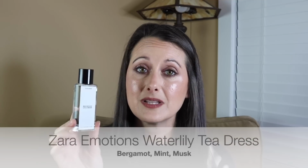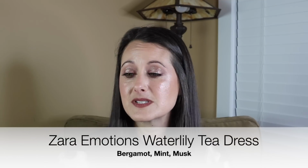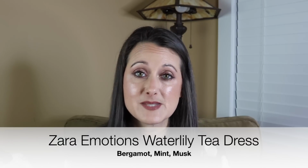This next one is one of my most complimented fragrances in my collection, which is why I think it would make an amazing safe signature scent. This is a fragrance from Zara. This is one of the Zara Emotions fragrances, and this one is called Waterlily Tea Dress. Every single time I wear this out of the house, I get so many compliments on it. People will just tell me that I smell so good.